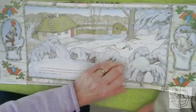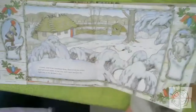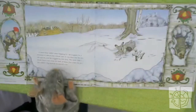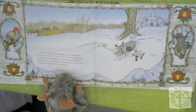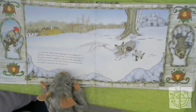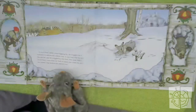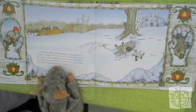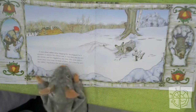Help me turn the page, Mouse. Okay, there we go. Whoa! A snowshoe rabbit came hopping by. He stopped for a moment to admire his winter coat, and it was then that he saw the mitten. Oh! And he wiggled in feet first.